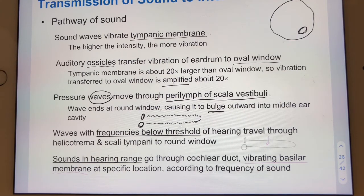Wavelengths that are, actually I shouldn't say wavelengths, frequencies, wave frequencies that are below our threshold. In other words, the frequency isn't high enough to stimulate our hair cells, okay? We'll simply travel through scala vestibuli, around helicotrema, and through scala tympani. So all the way from oval to round. Okay?